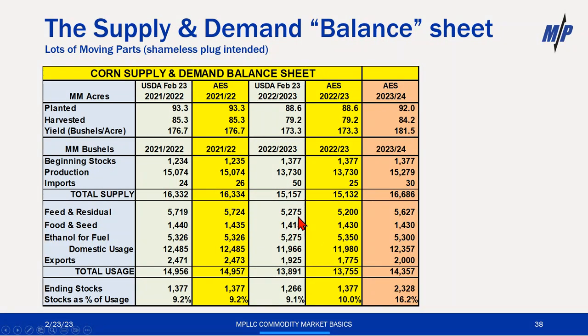And then you start subtracting off the demand sectors. We feed this to animals, we eat this much for food, we use this much to make ethanol, and we export this much, at least that's the current estimate for all of those. When you take the total supply and subtract off what you expect to use, you're going to have this much left at the end of the year, which is about 1.25 billion bushels, which is about 9% of use. Now, think of it this way.